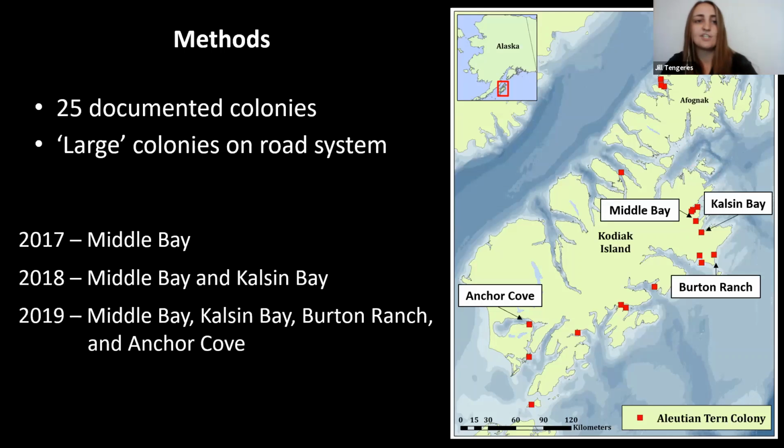So today I'm going to share some of my data from 2017 through 2019. I was able to conduct fieldwork safely in 2020, luckily, but that data isn't quite ready, so I'm not going to talk about it very much. So I've subsetted all the camera data down to just nests that successfully hatched chicks for this analysis. There's a ton of other data out there, but that's going to be used for other projects.